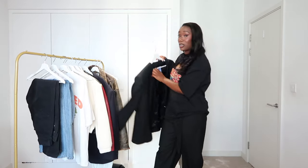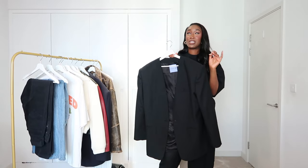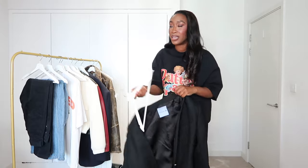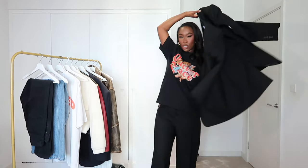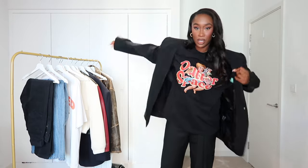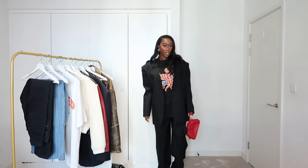I actually have the matching blazer for these pants. This is the Mugler H&M blazer, and I'm obsessed with this blazer. The shoulder pads in this blazer are insane. So let me show you. I don't know if I would wear this shirt. Let me see how this looks. I feel like I look like a Men in Black. Definitely could work. And I would go ahead and style this with a red bag. I have this really cute Bottega dupe pouch. Let me get that. This is a look.